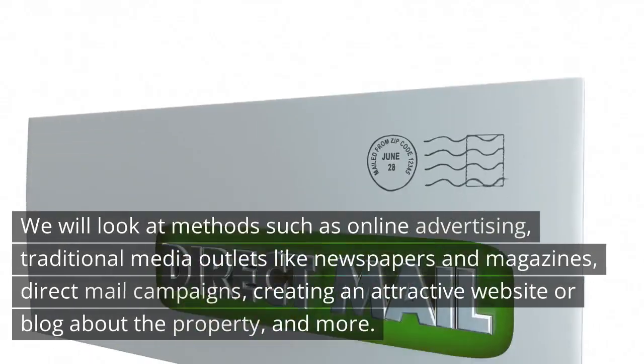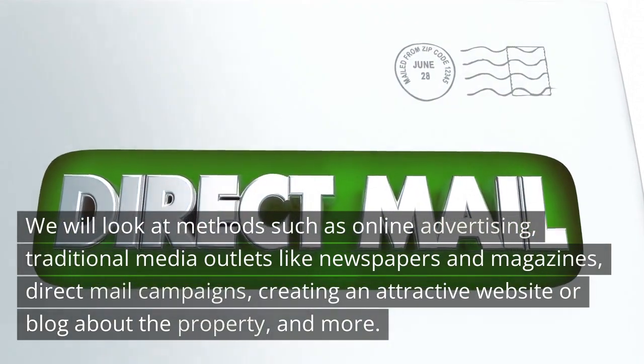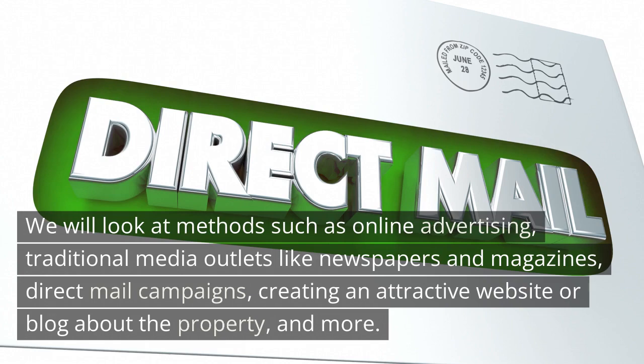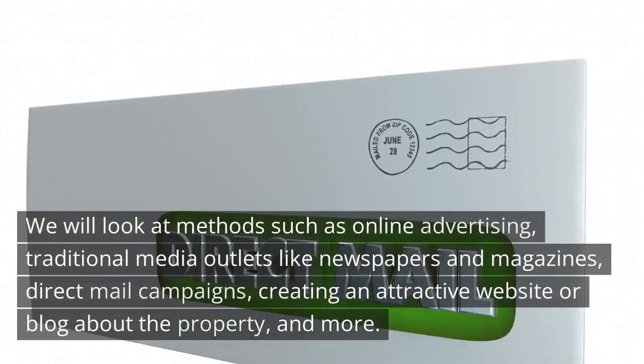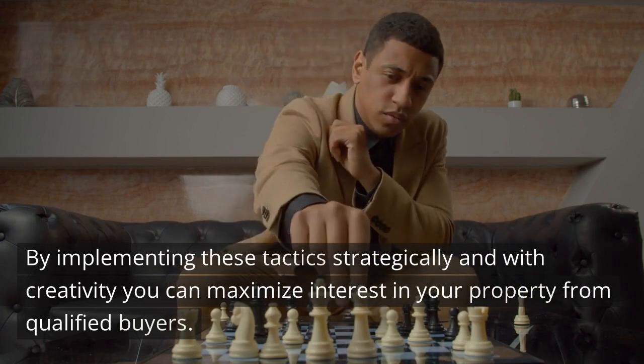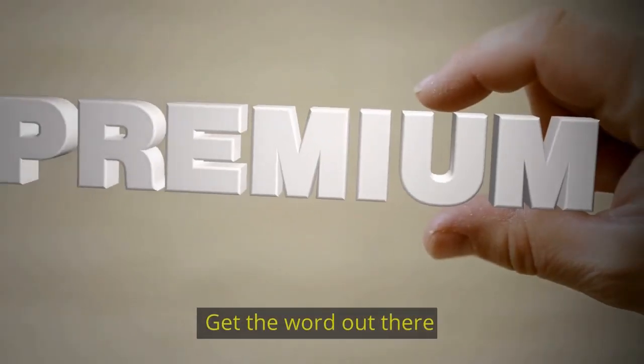We'll look at methods such as online advertising, traditional media outlets like newspapers and magazines, direct mail campaigns, creating an attractive website or blog about the property, and more. By implementing these tactics strategically and with creativity, you can maximize interest in your property from qualified buyers. Get the word out there.